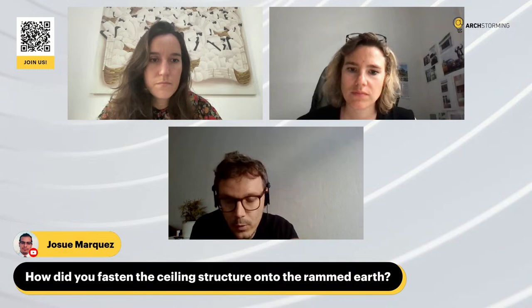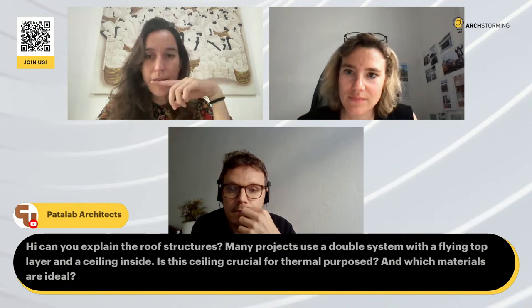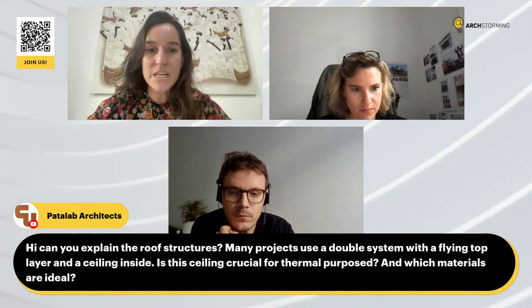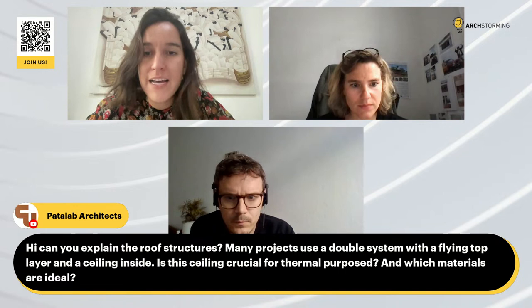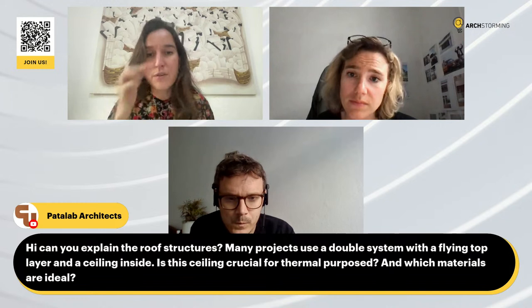Okay. And this one is asking also about the thermal purpose of the material. Well, hi, Patarab. Hi, can you explain the roof structures? Many projects use a double system with a flying top layer and a ceiling inside. Is this ceiling crucial for thermal purposes? And which materials are ideal?